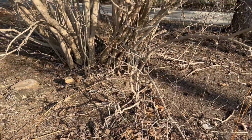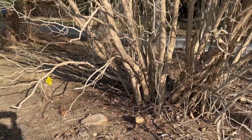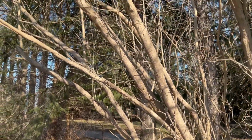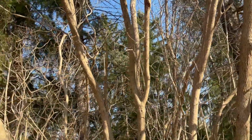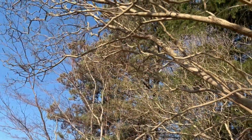We hired somebody to come in and clean up the lilac. There was some wild tree coming through that. Now that it's got more light, it should do much better this coming spring and summer. Right now there's no signs of budding, but I think it will be beautiful.